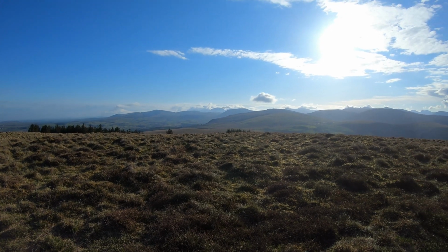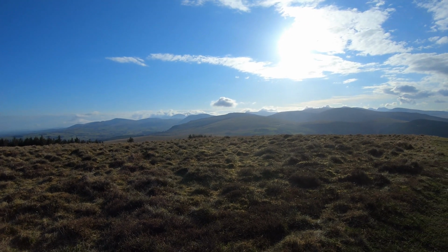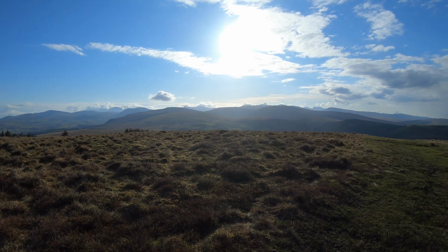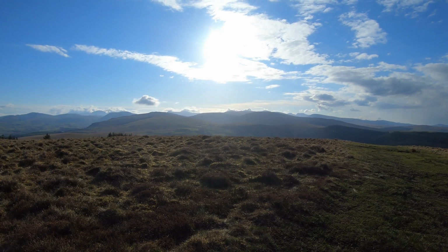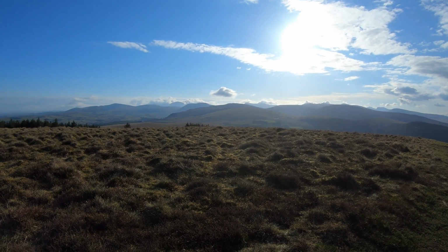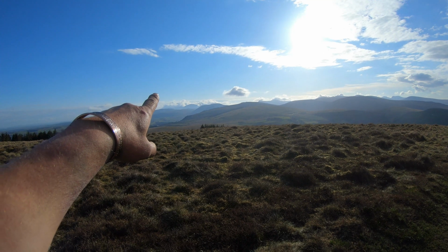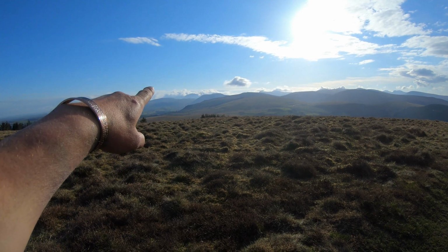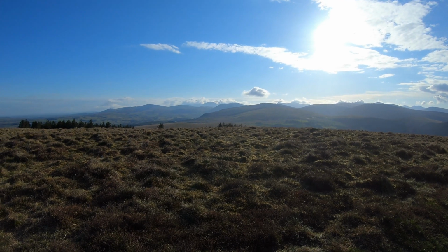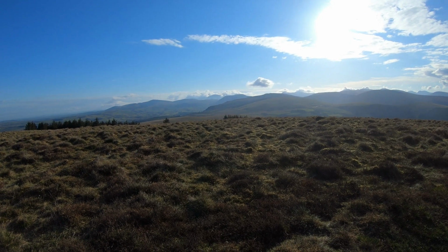That's the magnificence of the Lake District. No idea what the hills and bumps are. I suppose anyone who does this all the time and knows the area probably knows exactly what all of them are. I suspect that one there is Helvellyn because it seems to be the highest. Had a long way up compared to this one.